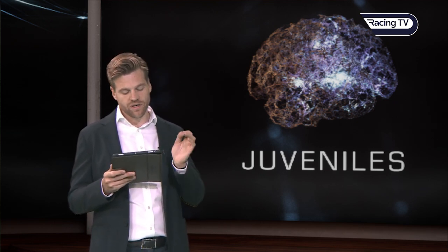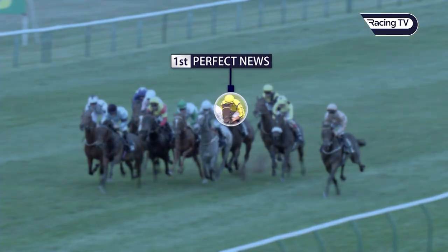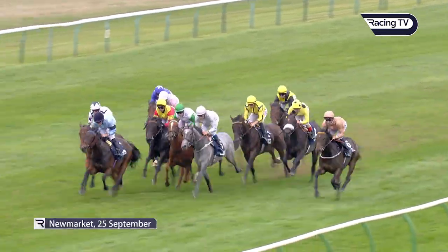Right, Perfect News we saw there, who ran out towards the centre of the track, and Tom Marquand was back on board for her to win back down in grade in a fillies' handicap last time. So she is stepping back up in grade. What she proved here was seven furlongs was no problem, Fran, and she was better for it.